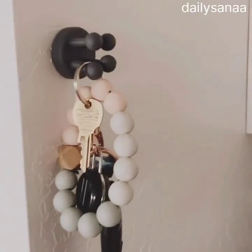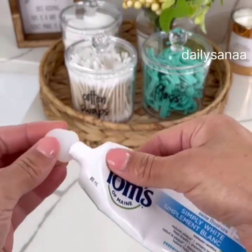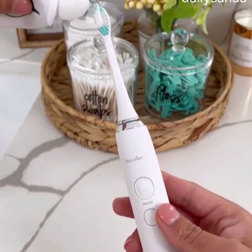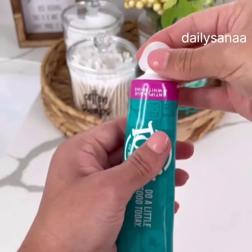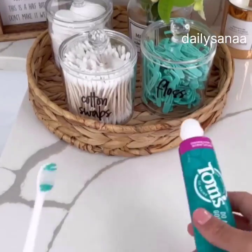Love the multifunction. Get ready to say see you never to messy toothpaste tubes and hello to these squeeze me self-closing caps. You simply throw out the original cap and replace with one of these. So easy to use, and the best part, mess free every single time. Comes in a pack of 3 and great for both adults and kids.